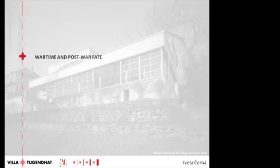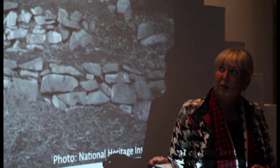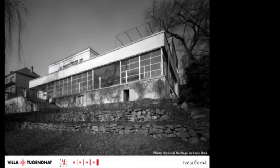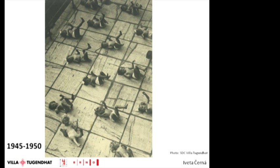And I will go. What happened with the house after the war? A lot of glazing was destroyed by the pressure wave from the bombing of the city center. But it's interesting that because two of the windows can be opened completely, sliding windows, it worked in that time, even though it was divided into these small parts.